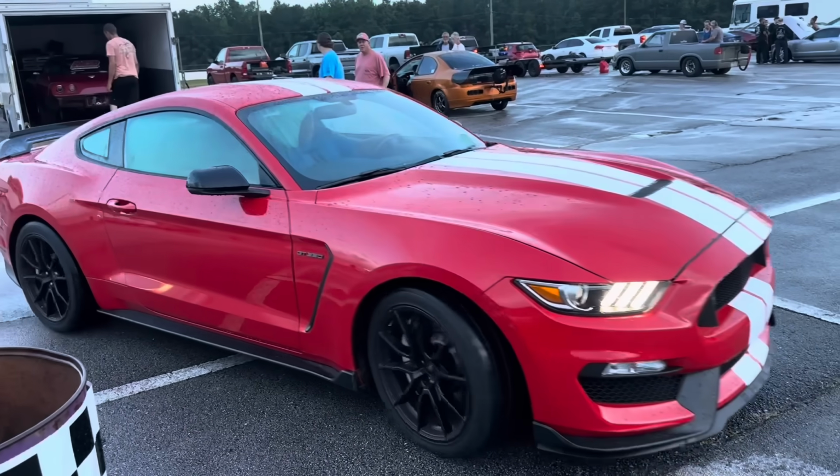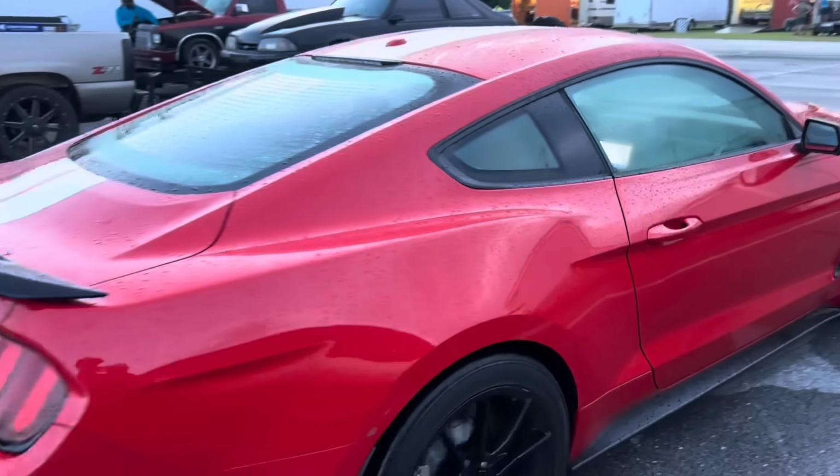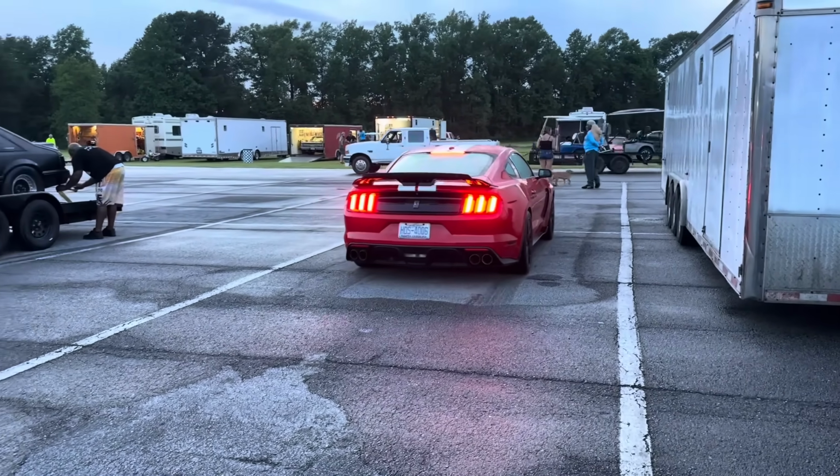Jennifer is going to kill Randy. That car is not supposed to be in the rain. Not supposed to be in the rain. Yep. Poor Randy. All right, looks like it is drying.